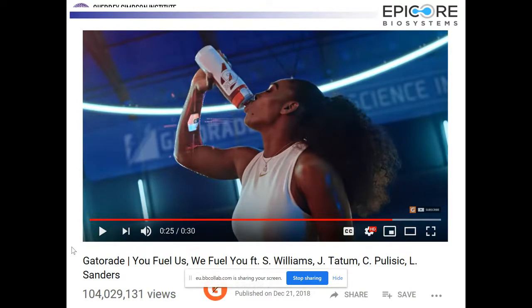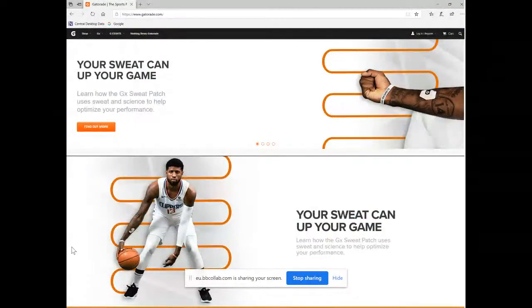And again, it's informing people on how to best maintain optimal hydration level. That's the idea for performance athletes, or even just youth athletes, or fitness buffs, that type of thing. It's been launched in beta form, starting at the All-Star game, NBA game in February.